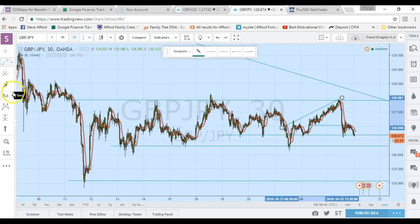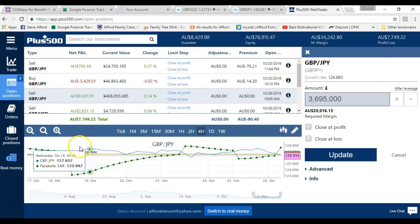Click on this and you paste the line down onto where you think the asset is going using history. Remember, this is the history on my left, on your left, and the asset's moving forward on your right. So you're trying to predict an asset going into the future just using a bit of history. Now, as I said, this is how the rich make money. They use the chart system, go into their platform, and make up a trade accordingly.